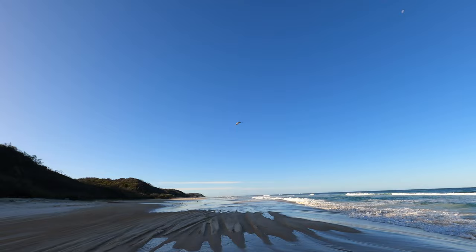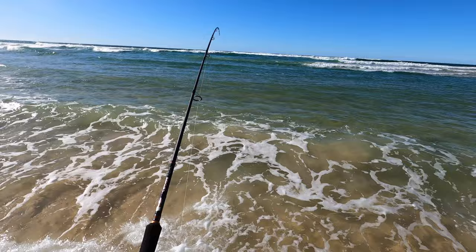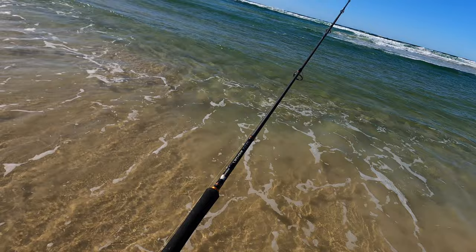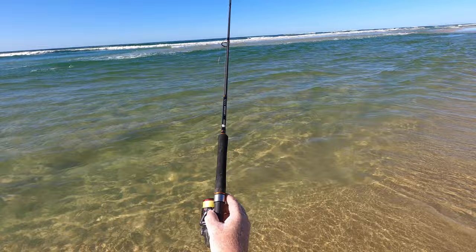Coming back. It is the last morning on Fraser, and we've got a couple of hours before we have to head across the island. Packing up rods and stuff, and I thought I'd just have a fish. Quick half hour fish. So I reckon Liam will be basically coming over. He'll go, Dad, I don't want to do this.